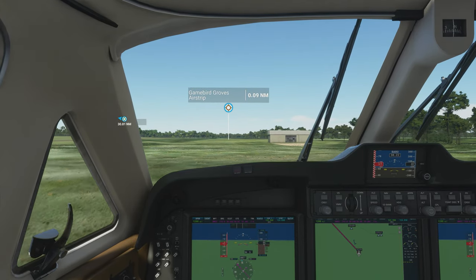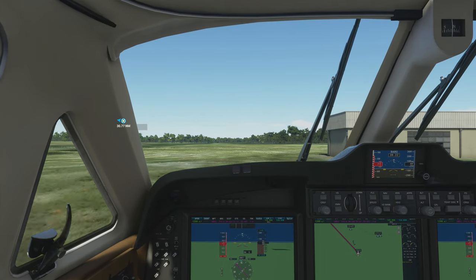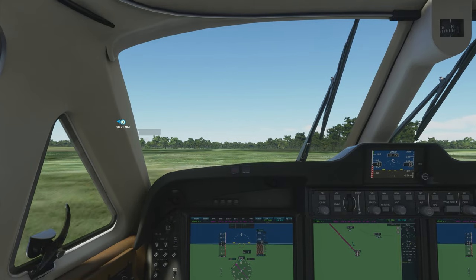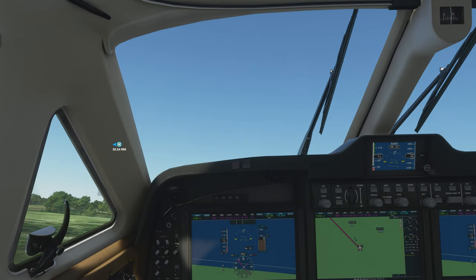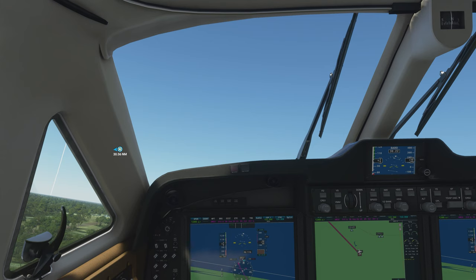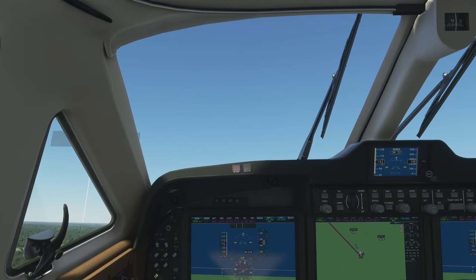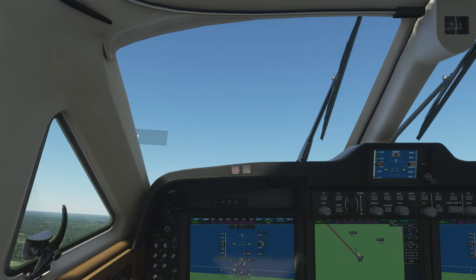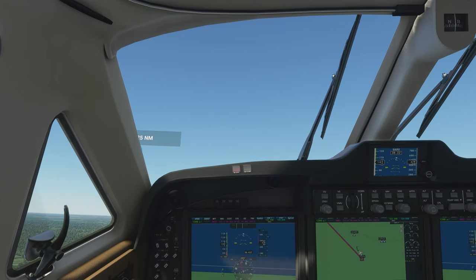To reduce the... Okay, there we go. Stop the torque from complaining. Alright, looks like we can lift off. There's no tower or anything, of course, but we'll continue on our way to Orlando. Okay, so landing gear up. Get just a bit more height.